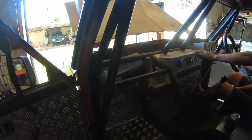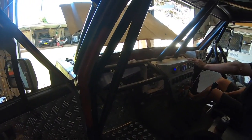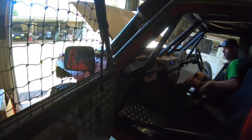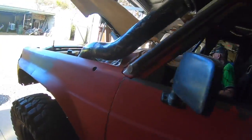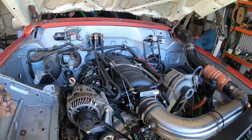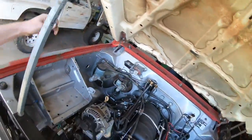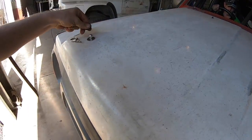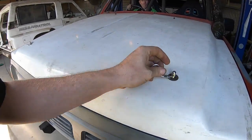See how we go. Does it still fire up? Oh yeah. Now we're talking. So, we'll put this bonnet down. Actually go for a drive. Give me a sec. Temporary fix.